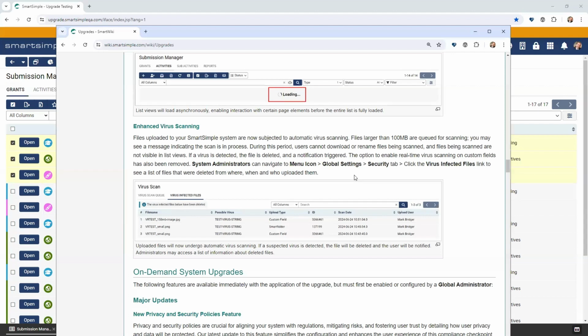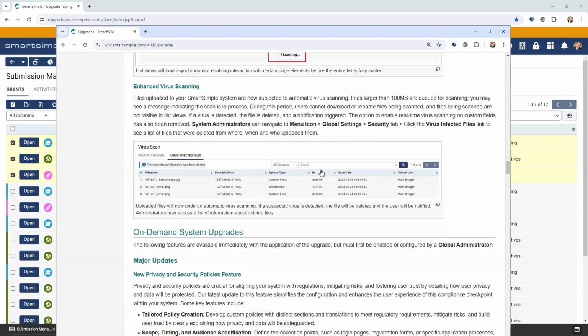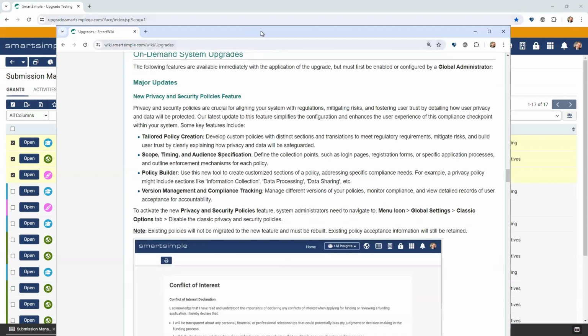If a file is in queue, you'll notice that you can't rename it. Other people can't view that file until the virus scan is complete. And again, that's just for safety. As seen in the screenshot here, you can go to this area, system admins, and they can see the list of all the suspected files that might have had a virus that got removed, where they got removed from, and what user had uploaded them. So again, that is there.